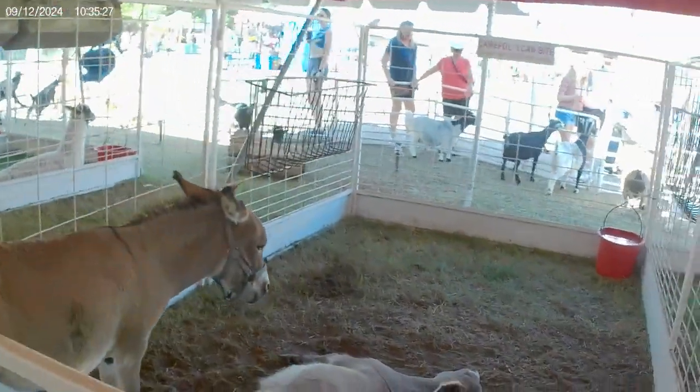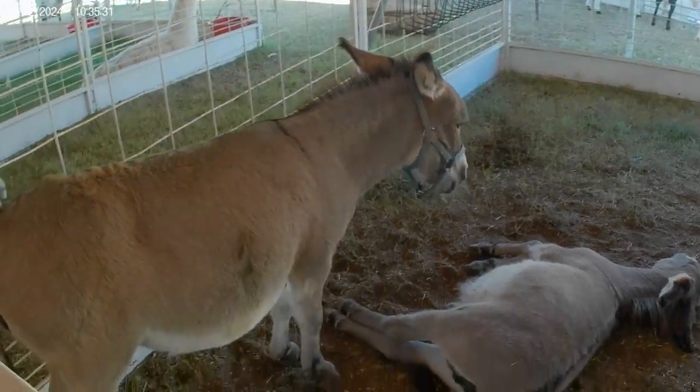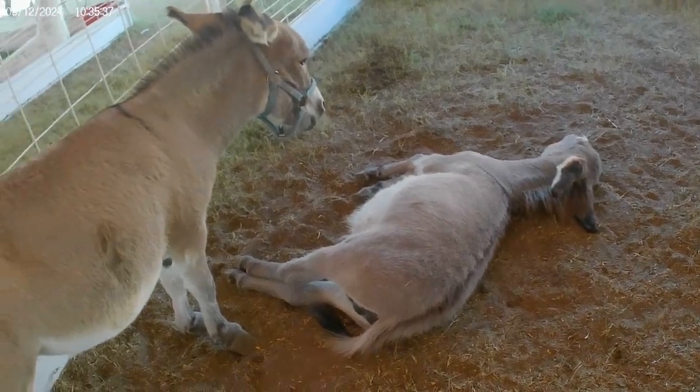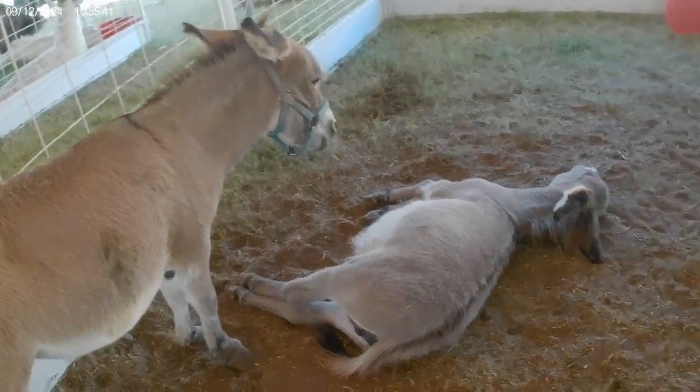And then here is a Sicilian donkey. Well, that one doesn't look very healthy. I don't know. That one's standing up, that one's laying down. I don't know why.